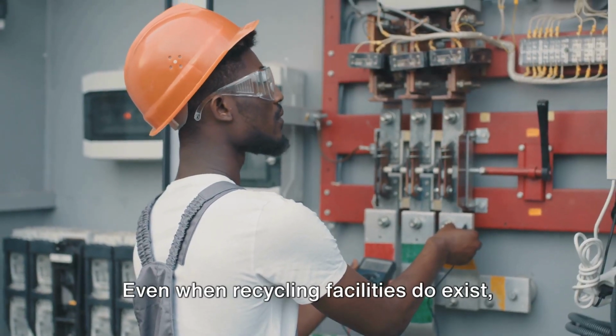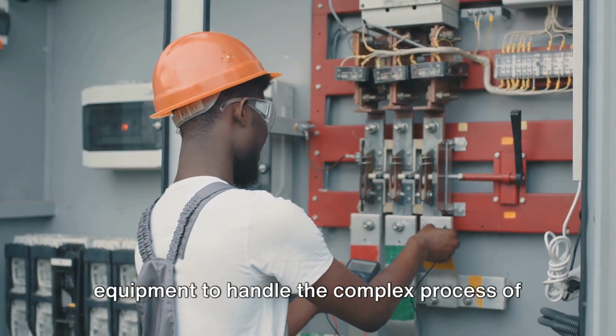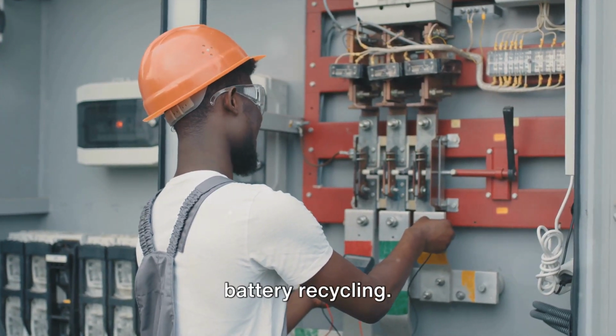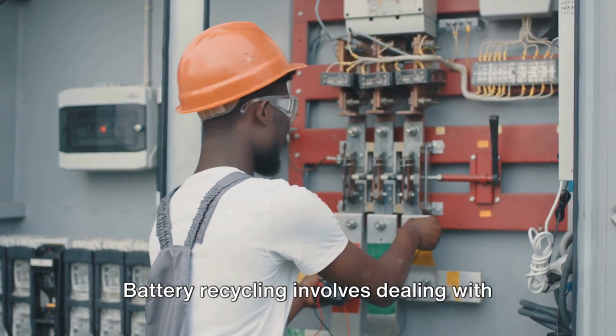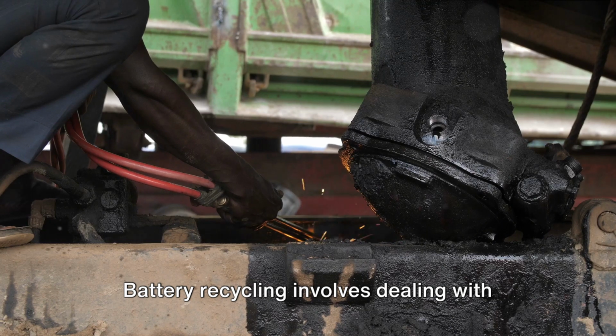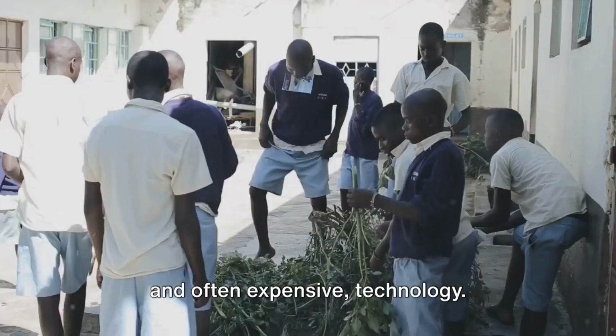Even when recycling facilities do exist, they often lack the technology and equipment to handle the complex process of battery recycling. This isn't a simple matter of crushing cans or melting down plastic. Battery recycling involves dealing with hazardous materials and requires specific and often expensive technology.